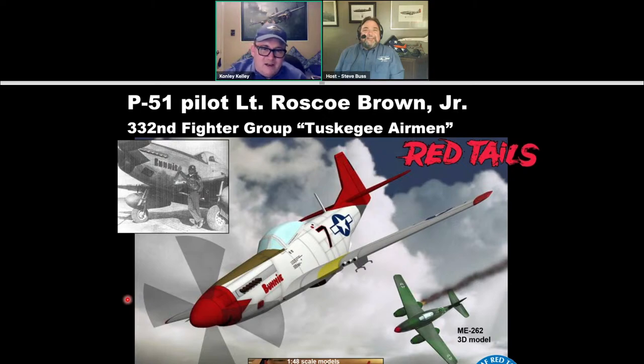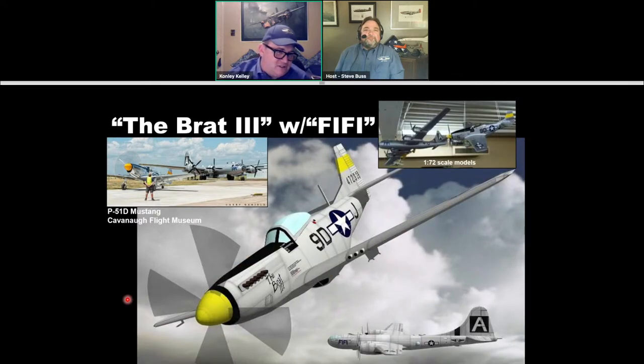Brat's a warbird that flies with Fifi once in a while with our unit. It's based at Cavanaugh Flight Museum in Dallas. See a picture here at the Vintage Flying Museum Fort Worth of the two aircraft together. So I was able to model the Brat, also a World War II veteran.